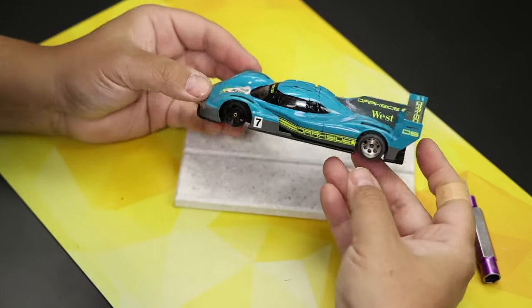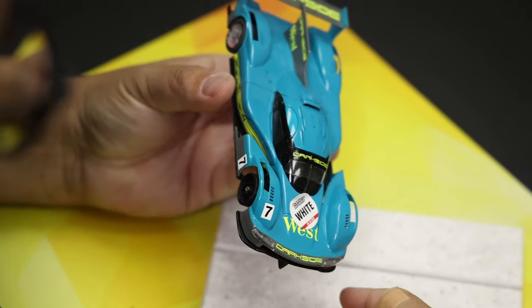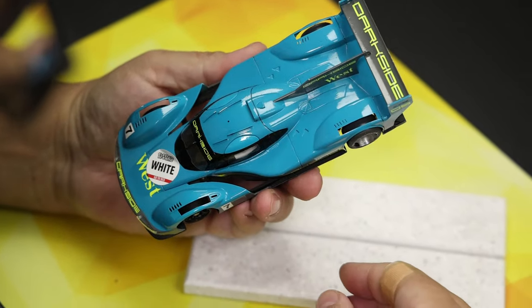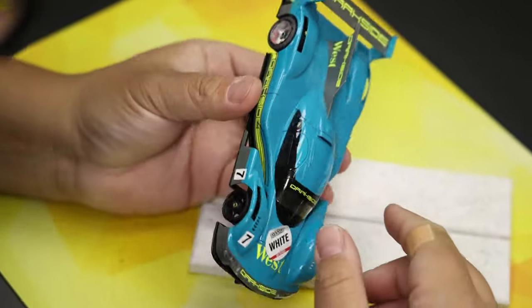Check it out. This is Todd's car. It's a Scaleauto Porsche 963, custom made, custom painted. Todd is doing a great job doing the paint work on his new team. It's called Dark Side. Check their Instagram.